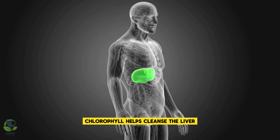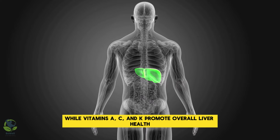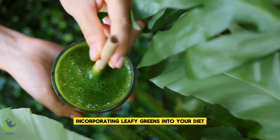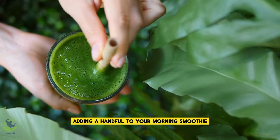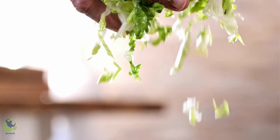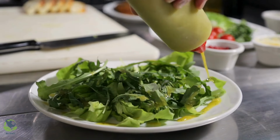Chlorophyll helps cleanse the liver, while vitamins A, C, and K promote overall liver health. Incorporating leafy greens into your diet can be as simple as adding a handful to your morning smoothie, tossing them in a salad, or sautéing them with garlic for a tasty side dish.